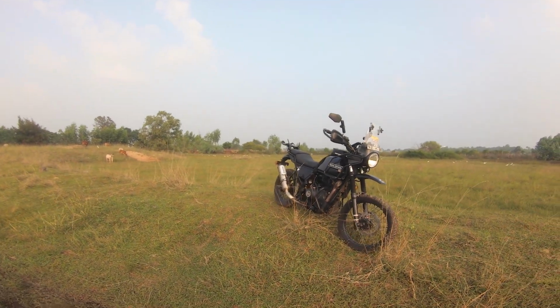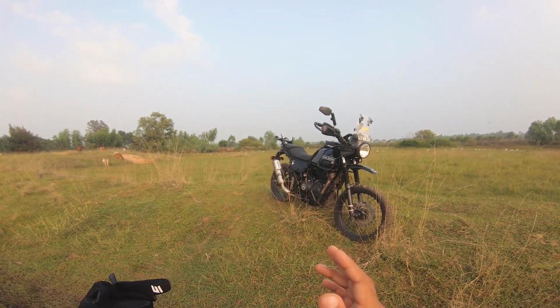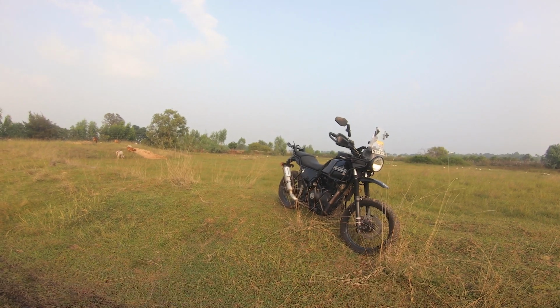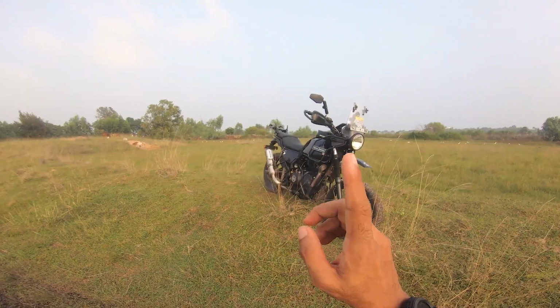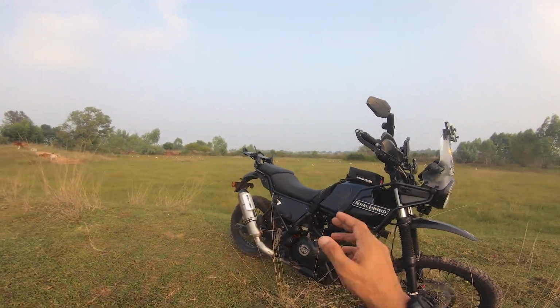Well, that is hard to achieve. That is hours and hours and hours of tuning and fine-tuning and fine-tuning. Refinement of all the mods that have gone in over hundreds of days. The only thing that I don't like in the new 450 is the ride-by-wire throttle.